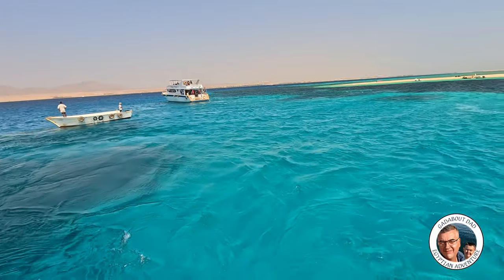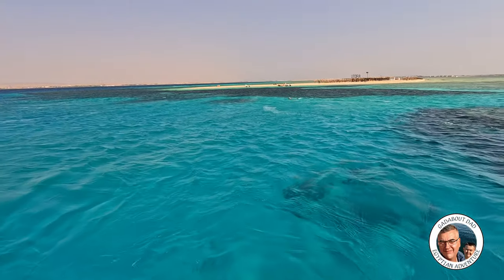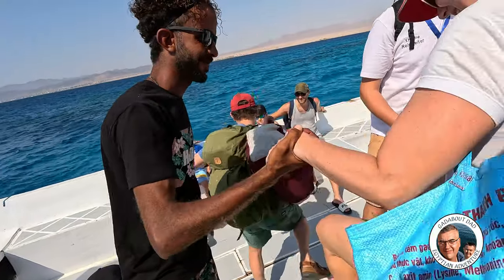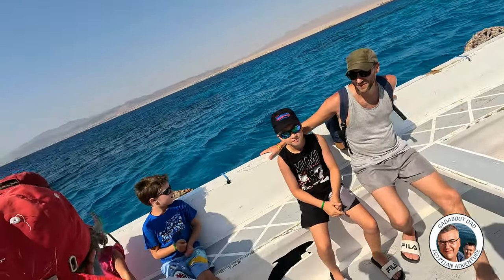Lovely clear blue crystal waters. Hello fishies, we're coming to get you. So after 15-20 minutes aboard the yacht, we had to board a small boat which will take us to the island of Utopia. The large yacht can't get any closer.